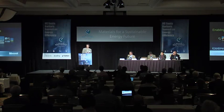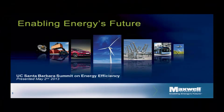Okay, I'm Jeremy Cowperthwaite, and I'm from Maxwell Technologies, so a little bit of a different angle from probably the rest of the speakers here. I'm actually a UCSB alum, so happy to be back in the area. And I'll say before I start that I'm responsible at Maxwell now for running a business that's focused on engine starting, which is a good application for these ultracapacitors.